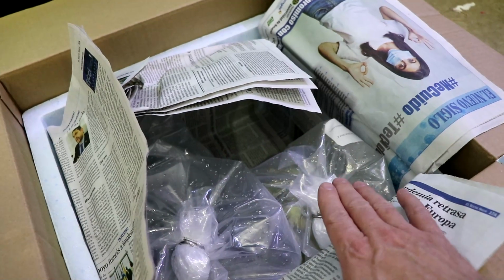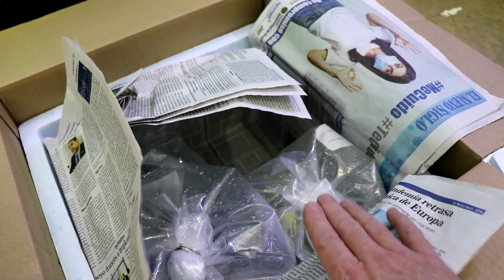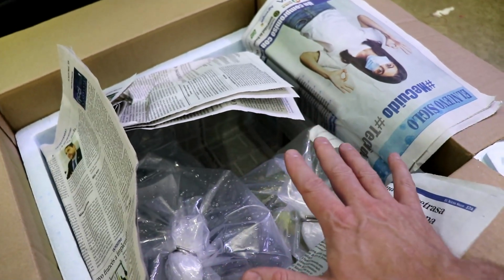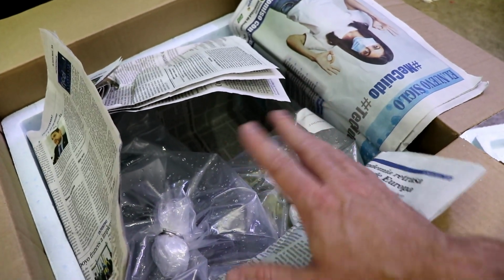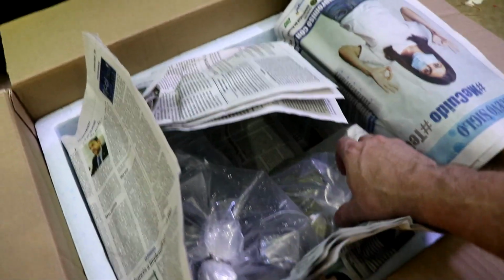But since I've ordered so many of these at a time, I want to put them in a tank that is a long established tank instead of the newer tanks at work. Just because it's so many fish at one time, I don't want to absolutely overwhelm the biological filter that's in it. So I've got enough tanks here to do it, so that's what the plan is.